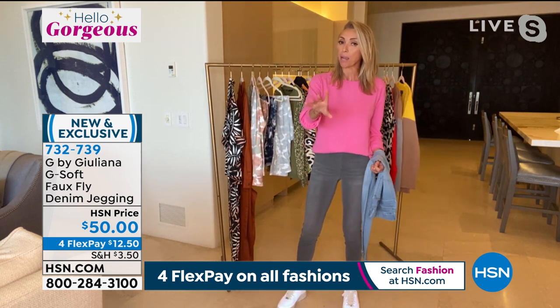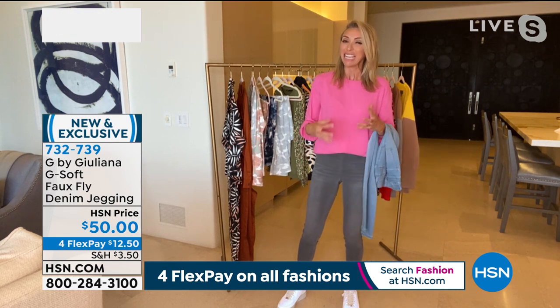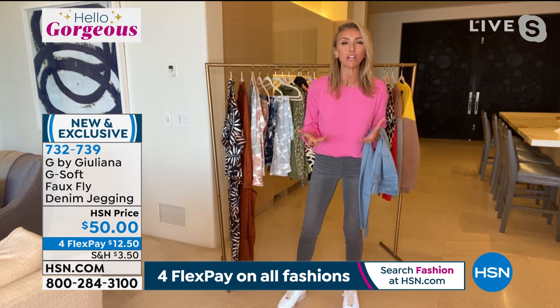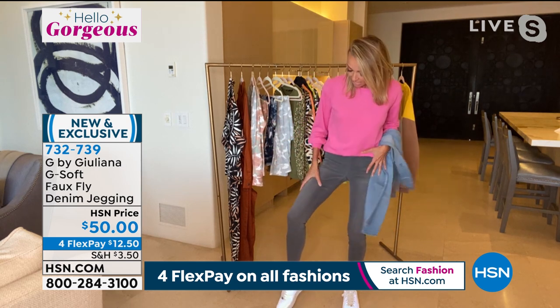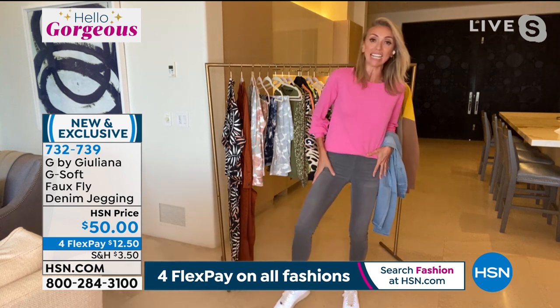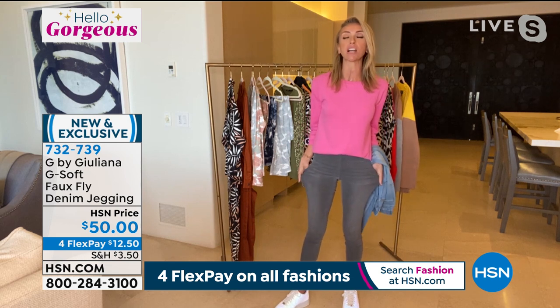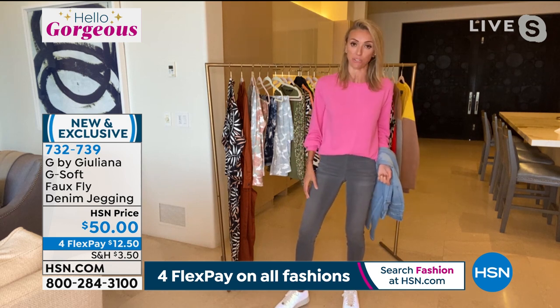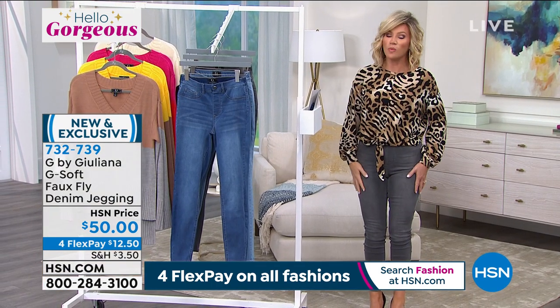But sometimes when you have that much stretch, Amy, you know this, when you have jeggings that have a lot of stretch, they don't look like denim. They don't look real. They kind of look like faux denim. These just look like skinny jeans, but they don't feel like skinny jeans. They feel like the most comfy jeggings you have ever owned. If you do want to get them, we're limited in what we have.